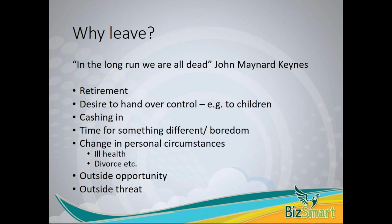Maybe, but quite often, one of the key reasons why people get caught out is a change in personal circumstances. So it might be ill health, it might be something like divorce, but something out of our control that means that actually we can no longer continue to run our business. But equally, there may be outside opportunities that you want to explore. There may even be outside threats that come in and mean that you want to exit your business. So they're all reasons why we might end up leaving.